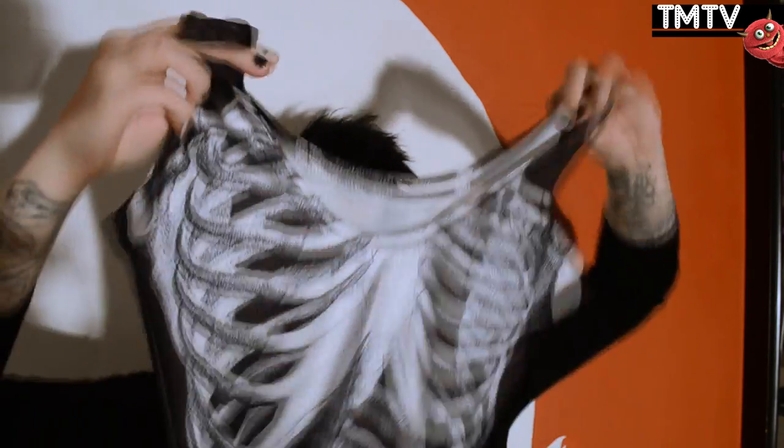Next up, we have another item in this sort of bathing suit fabric, and this time it actually is a bathing suit. I've been looking at these for so long and wanted one. I haven't had a full bathing suit. I've worn bikinis for years. I don't think I've had a full one since I was a kid, actually. So it's kind of cool to have a full one, and I love the skeleton print. Again, they have these in tons of different versions.